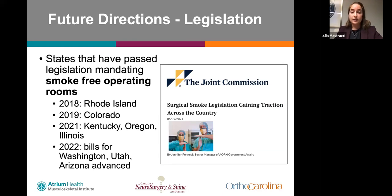The states that currently have passed such legislation include Rhode Island, Colorado, Kentucky, Oregon, and Illinois. And in 2022, bills for Washington, Utah, and Arizona have been advanced. No such legislation exists in North Carolina, so no hospital in North Carolina or South Carolina, including our Atrium hospitals, are legally required to be smoke-free.